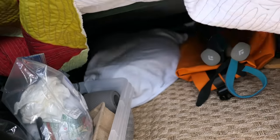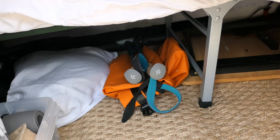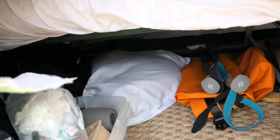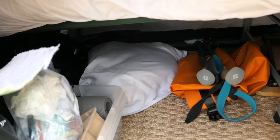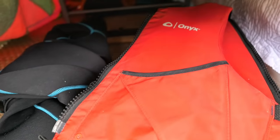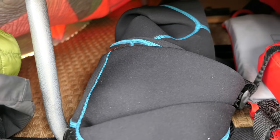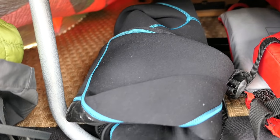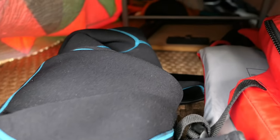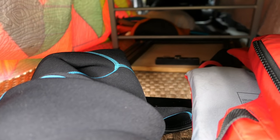Underneath the bed is where I keep everything else. I've got clothes and towels in a pillowcase. I've got my dry bag, my trekking poles. In the back here, I have a life jacket because you never know when you're going to be on a boat or going swimming. And I love floating around in lakes with a life jacket on. And then I have a wetsuit because, again, always be prepared.